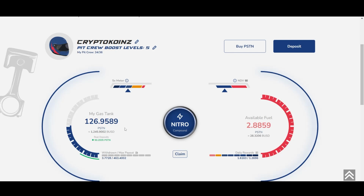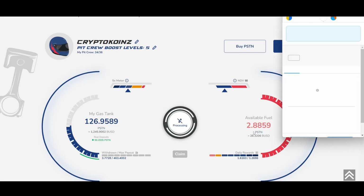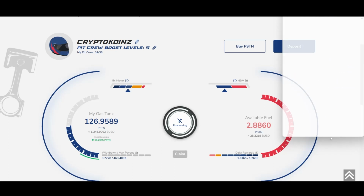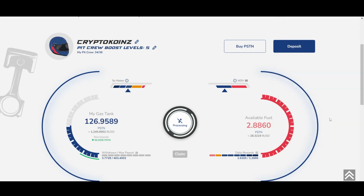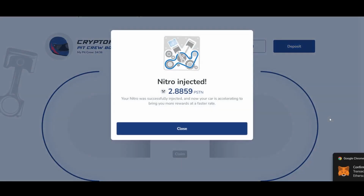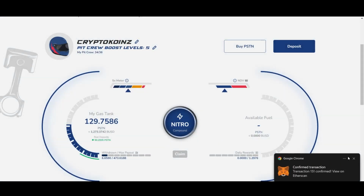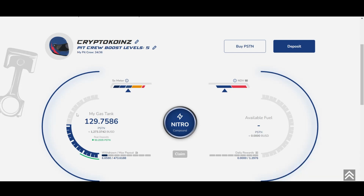So let's start off here. I'm going to hit the nitro here and put these funds into the gas tank. That's about 3 Piston tokens, so I'm just going to add it back in there into the gas tank. I did compound once during the week, and now it's filled up again, and now that got processed there. So I'm going to close that. So now my tank is halfway full. I still have plenty of gas available to go forward. So that was about 3 Piston tokens available.